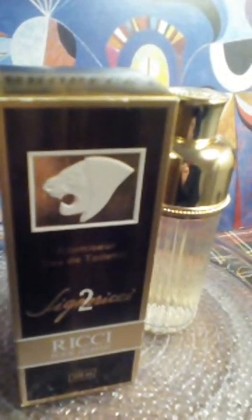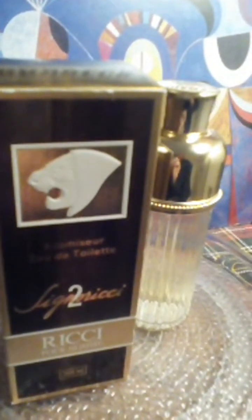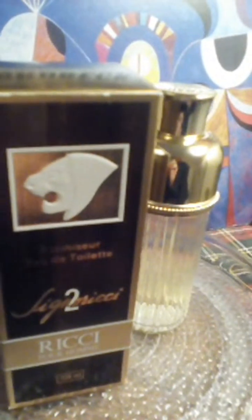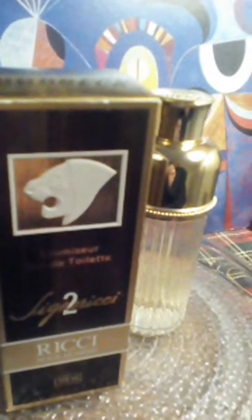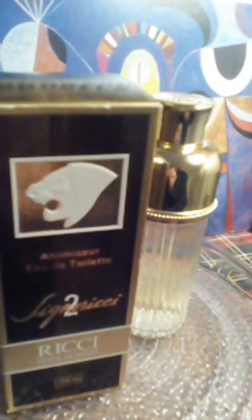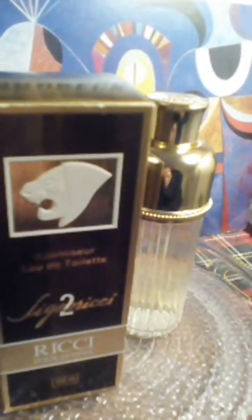It's a rarity. Nowadays, you cannot find a bottle of Signoricci for less than $350. And even that, be careful, because often they are fake. Often the juice has faded away. So you have to be very careful of the seller, because once you want to get your refund, it's not that easy to get back your money. So be careful of that.